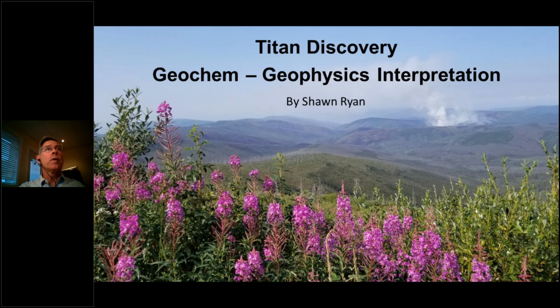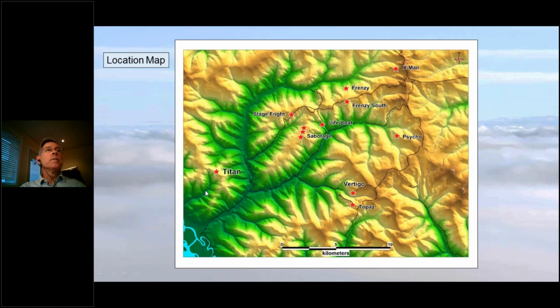And the cool part about this Henderson Creek is we have roads everywhere going through this. So we found at least 4 or 5 new showings this year within 50 meters of the road. So here's our Titan right along here. Here's Henderson Creek. And here's a bunch of our discoveries of our different showing areas that we're working on. Here's our Vertigo. It's about 15 kilometers away, but it's quite close to the road, within a couple of kilometers.